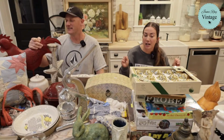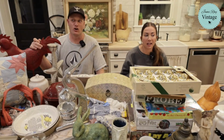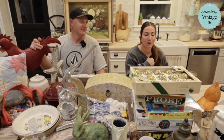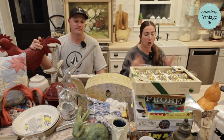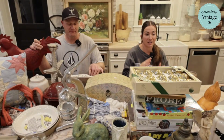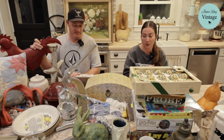This is not a mega haul. No. It's more reasonable, so I think it's like a regular haul. It's going to be a little bit more chill, but I do have to say, I think we have the most amount of textiles and linens that we probably had, and I didn't realize that until we put it all out on the couch. So I'm super excited to show you guys the textiles and the linens, the quilts, the blankets, because those have been really popular lately, and we found some good ones this week.